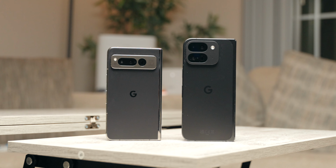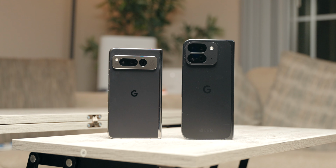Now, for the sake of avoiding tongue twisters, for the remainder of this video, I'm mostly going to be calling the Pixel 9 Pro Fold the Fold 2 because that should have been its name to begin with, but that's neither here nor there. It's clear that the Pixel Fold 2 is strikingly different.